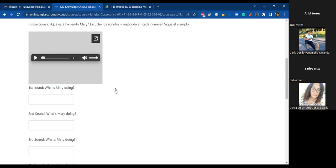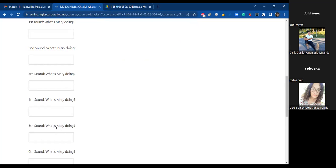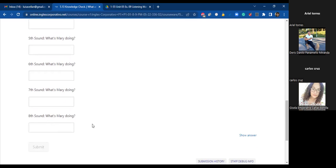Okay, so if you see, this exercise is para afinar el oído, para escuchar sonidos, concentrarse un poco, es más que todo con esa idea. Hay sonidos que pueden ser muy similares a otros, right? Vamos a ver qué nos dice aquí. Okay, en la primera dice, what's Mary doing? Todas son, what's Mary doing?